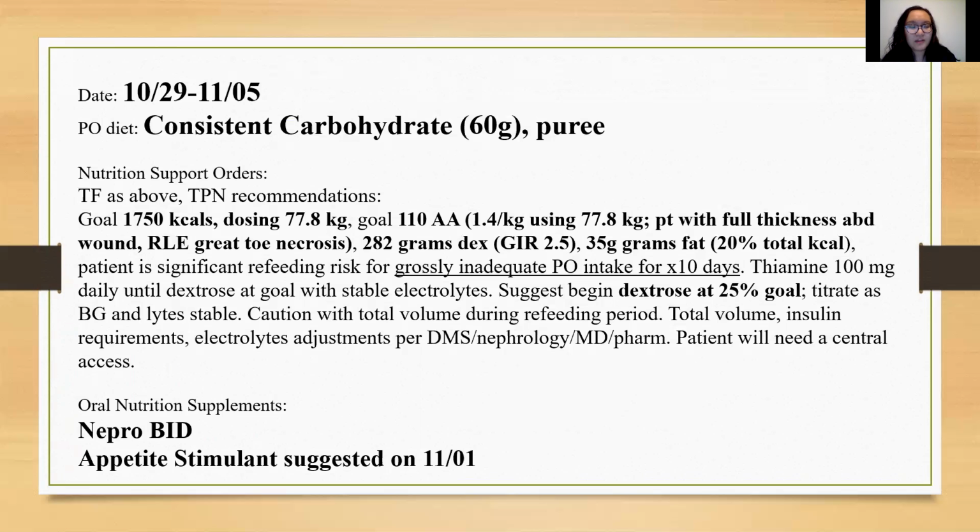And when we had put in the TPN recommendation, she had grossly inadequate PO intake for 10 days. We wanted to supplement with thiamine and the dextrose until the electrolytes stabilized, and titrate as electrolytes and blood glucose stabilized, and we had to caution with total volume during this refeeding period. If they wanted to use this TPN recommendation, the patient would need central line access.